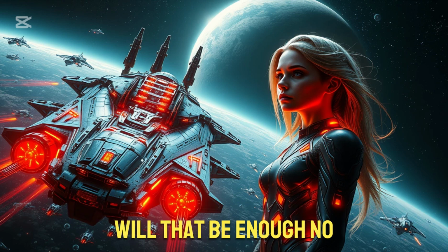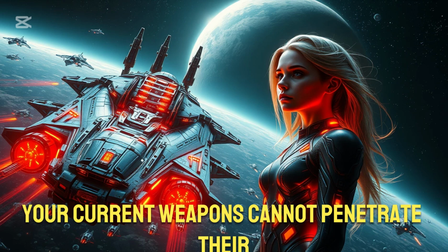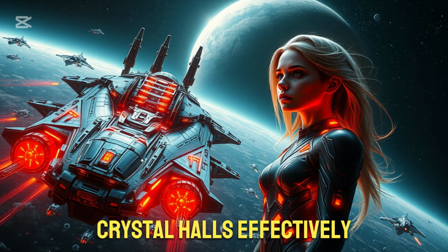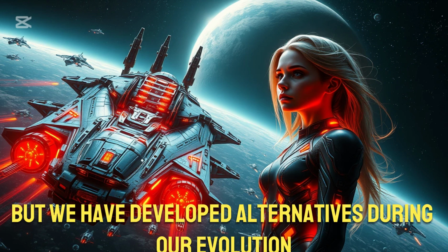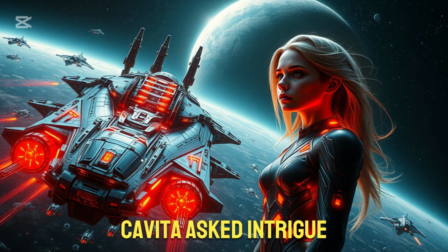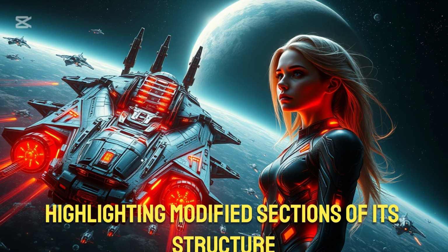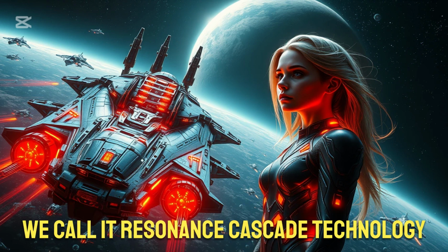Will that be enough? No, the Resonance stated simply. Your current weapons cannot penetrate their crystal hulls effectively, but we have developed alternatives during our evolution. What kind of alternatives? Kavita asked, intrigued. The ship's internal lighting shifted, highlighting modified sections of its structure. We call it resonance cascade technology.